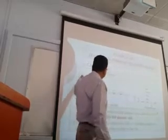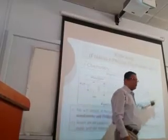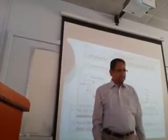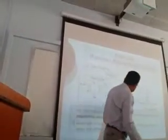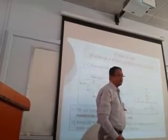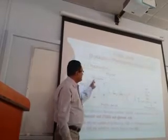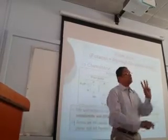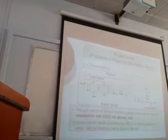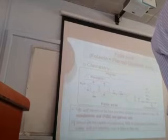First is pteridine, the other is PABA. And the third one is glutamate or glutamic acid. PABA is para-aminobenzoic acid. This is pteridine. This is para-aminobenzoic acid. And this is glutamate. So there are three components or three constituents of folic acid. Pteridine is attached with PABA and PABA is attached with glutamic acid.